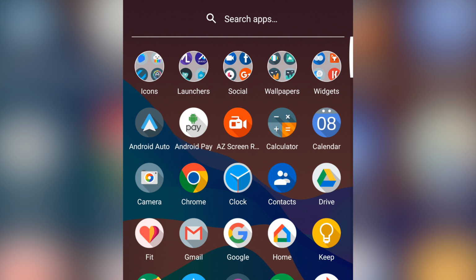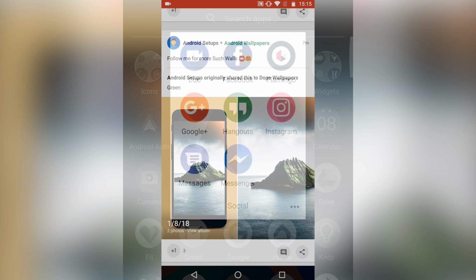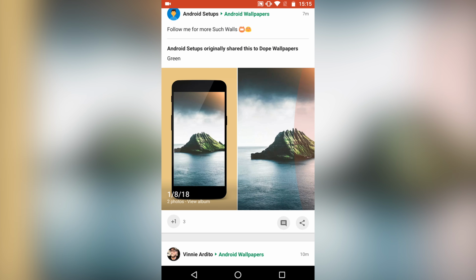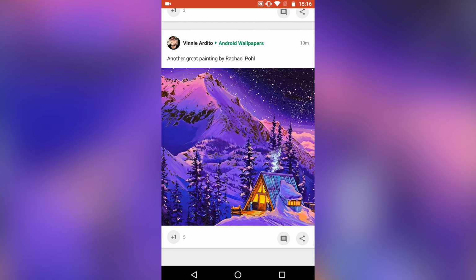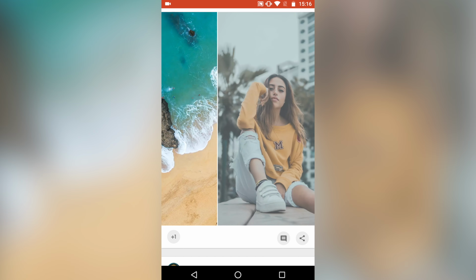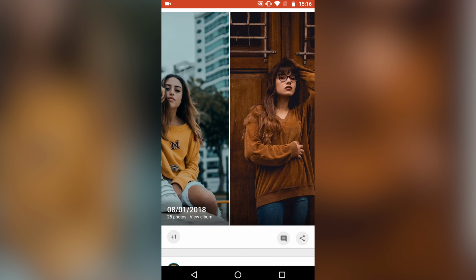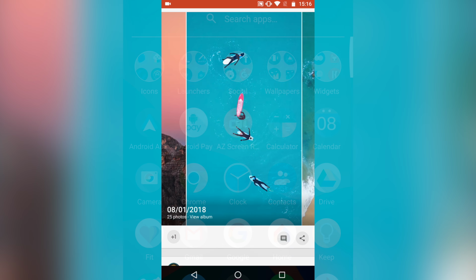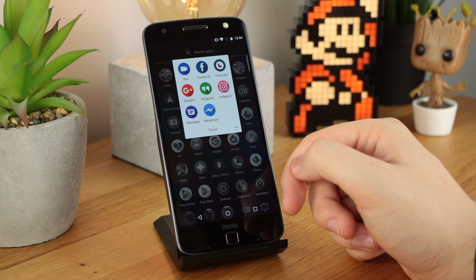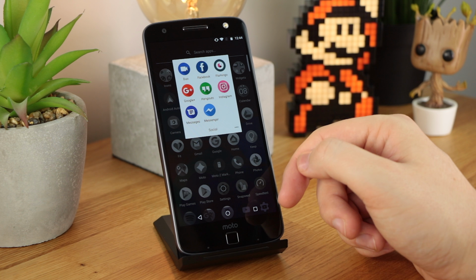We've then got my social folder, which has all of my social networks in there. So Facebook, Flamingo is my Twitter client of choice, Google+, which is actually a really awesome place to get inspiration for icon packs and wallpapers, because you get a ton of people posting their setups on there. So if you do want to get some inspiration, then I would definitely head over to Google+, even though it's not necessarily the social network that I think Google intended it to be. Again, I've got Instagram, which I mentioned before, Messages, and also Facebook Messenger as well, just to keep up to date with what my friends are doing.